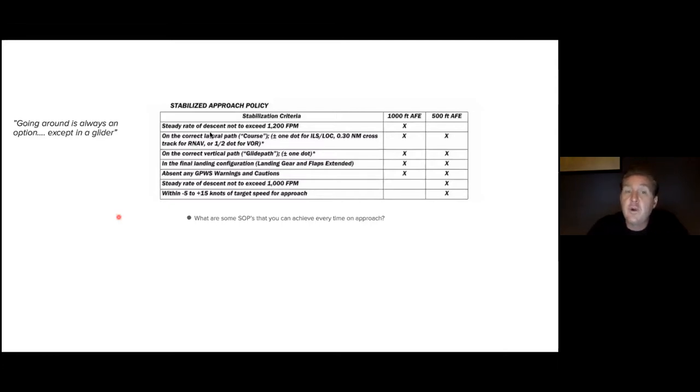Some of the things that we look for to make sure we have a stabilized approach is a steady rate of descent. You're on the correct path all the way throughout. You're in the final landing configuration: landing gear, flaps, and in this case, air brakes. Air brakes, depending on the aircraft type, can be very effective or very ineffective. But I think it's important to establish an air brake setting and really try to keep that same setting all the way through your final approach so that you're not chasing it. If you're trying to vary your speed and your flight path with the use of air brakes, you're probably not configured appropriately, and that's going to create a lot of difficulty landing in a predictable spot.